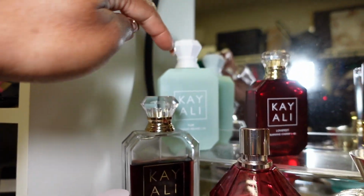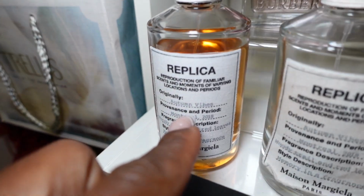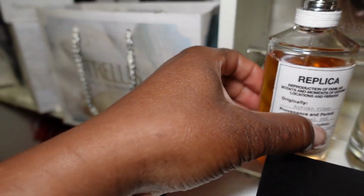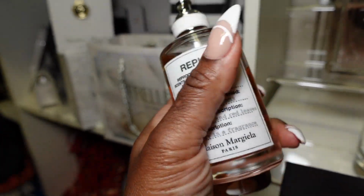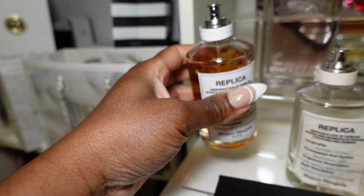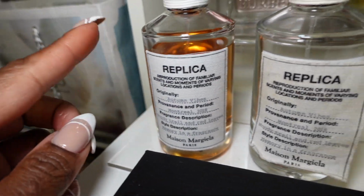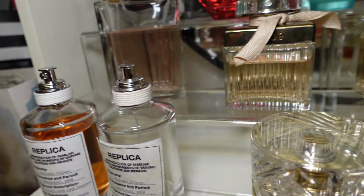These three I tend to just wear as nighttime fragrances, as well as this one. This is like my go-to evening fragrance. This is the Replica Autumn Vibes, and I know everybody talks about Jazz Club, but this one is one of my favorites. That one smells really, really good. It kind of reminds me of Fahrenheit for men, the Dior Fahrenheit, which I love.